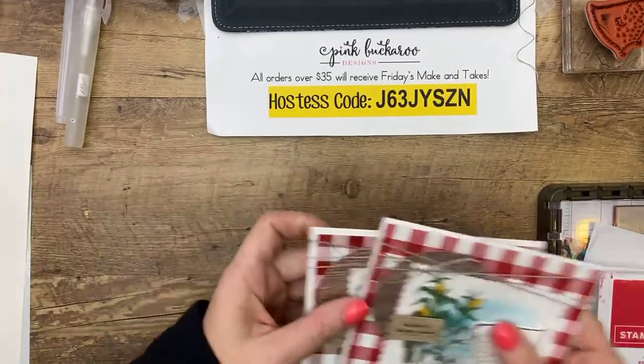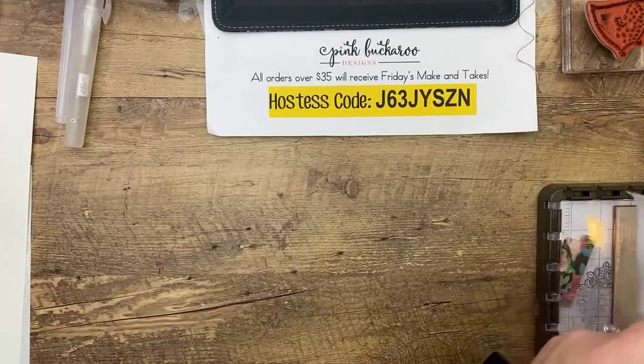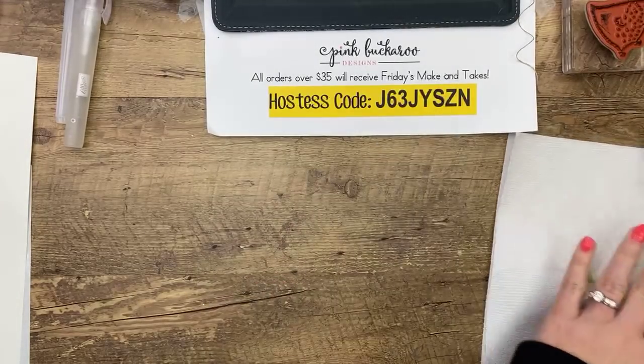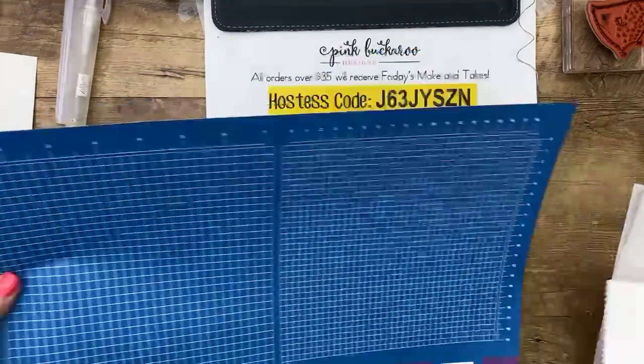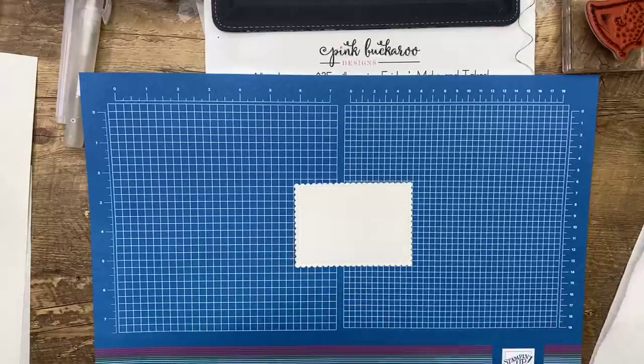Okay, let's get started. We're going to need to do some watercoloring first because we need it to dry. So I'm going to bring over, I need to grab my grid paper down here. Let's use this grid paper. Look at this. It's kind of wild, this grid paper.